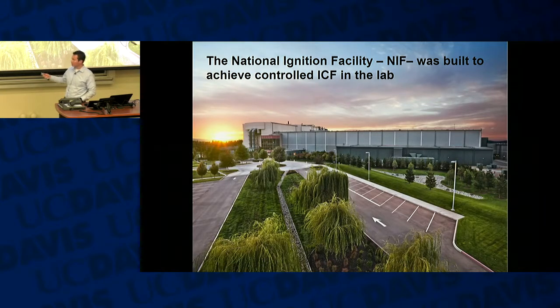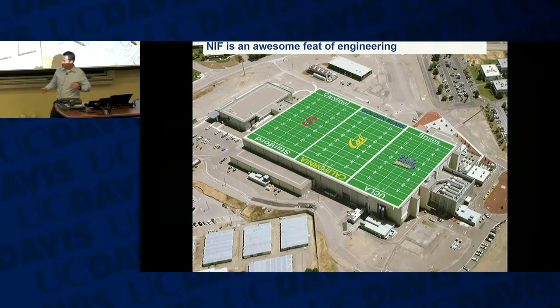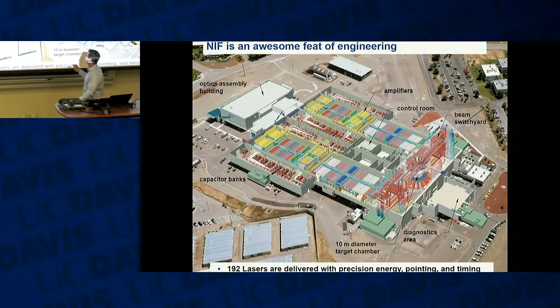This is a nice, pretty picture where nobody's parked in the parking lot for some reason. So NIF is quite big. It's 3 football fields, if you will. But most of this is laser. So this whole back here is the laser bay. So you've got 200 yards of lasers, and then you have some switch yards turning all the beams around, and then they go into this chamber back here. Huge capacitor banks. It was designed in the 90s with the best technology they had at that time. And then it took 15 years to build it.